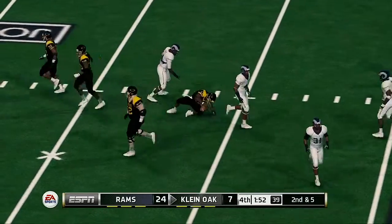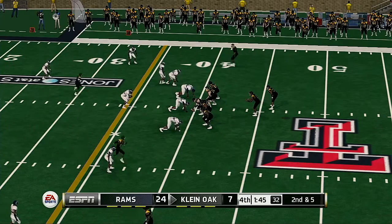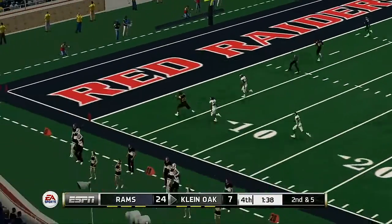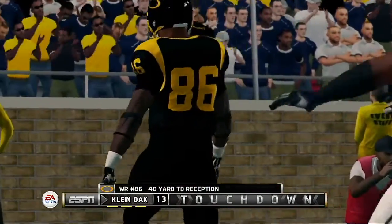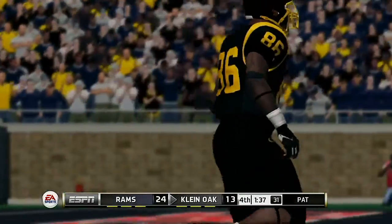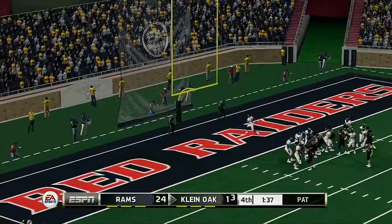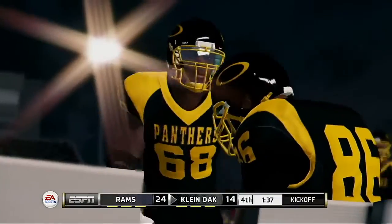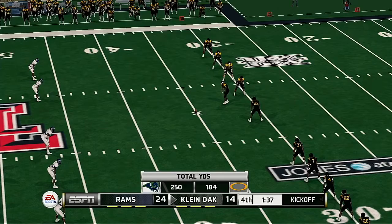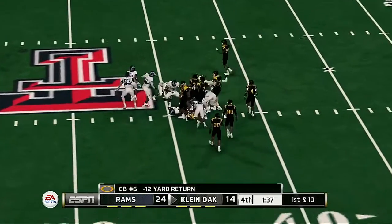Under pressure, slides down. Receiver, touchdown. And he hits the PAT. A six-play, 75-yard drive, and a touchdown as a result. Keep the football, and they're only down two scores.